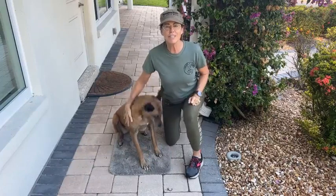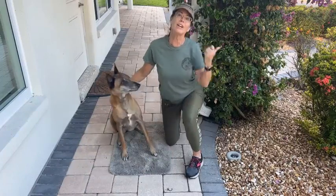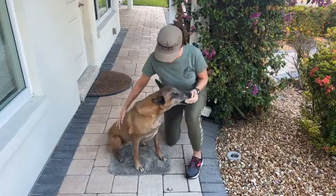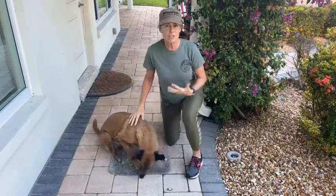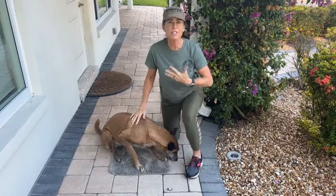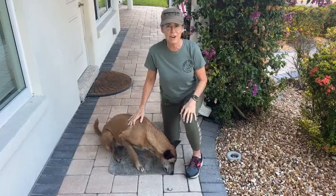One of the early fun things I would do with Cowgirl is really overly celebrate with her. Good place. But if I want her to stay calm and stay on the place as I'm doing this, I'm going to keep my voice in a calm manner.